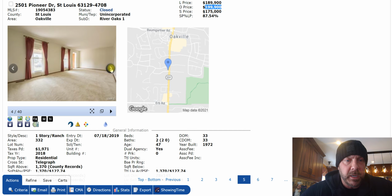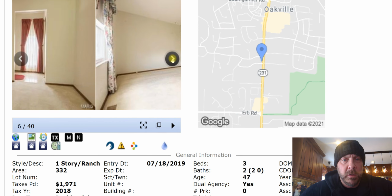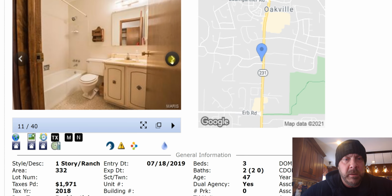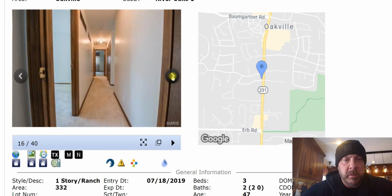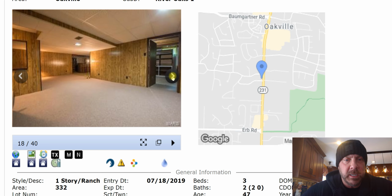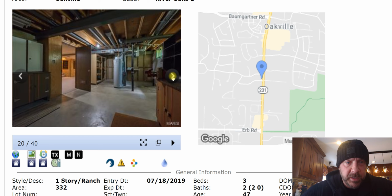Let's see what that one looks like. Let me zoom in on this one just a little bit. So this one definitely is super clean. It has more of the original floor, cabinets, vanity, countertop, cast iron tub. Starting to get more of that feel like Don's house. Now this one does have a finished basement. It's pretty dated, but nonetheless it has walls, flooring, ceilings, it's electrified. Here's the unfinished part.